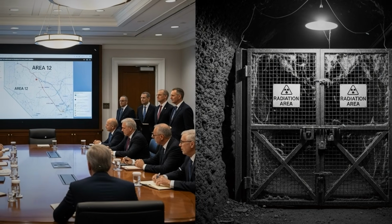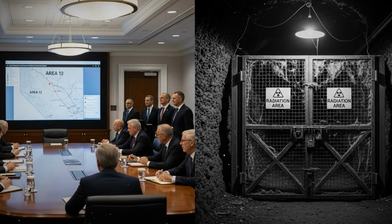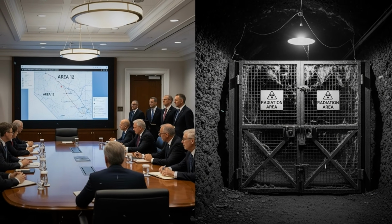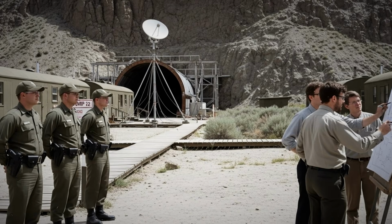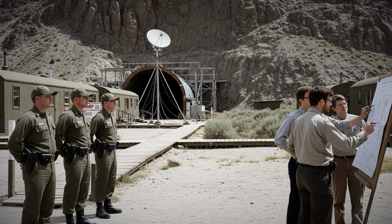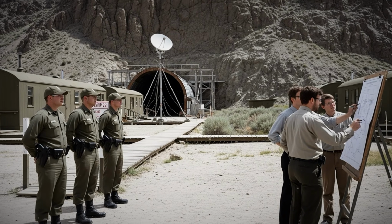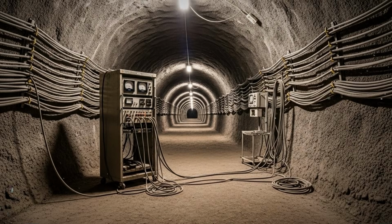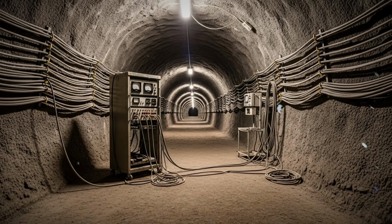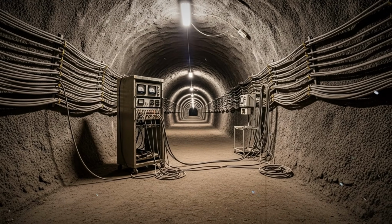Although underground nuclear detonations ceased in 1992, the facility's scientific and operational legacy continued to influence modern nuclear policy and research. Area 12 became a symbol of transition, shifting from a high-intensity testing complex into a multifunctional site supporting training, monitoring, and historical evaluation. Its tunnels, once filled with diagnostic racks and explosive assemblies, now served as preserved evidence of an era defined by subterranean experimentation.